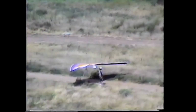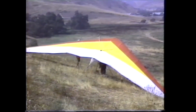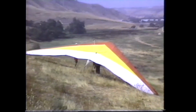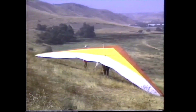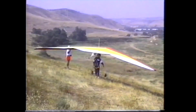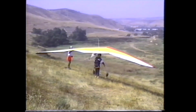Okay, our next glider is ready. One of the biggest problems they have here is bicycle riders stopping in the landing zone to watch, and they constitute a hazard. Claire?